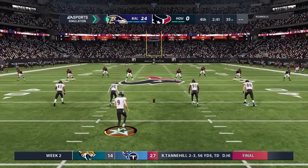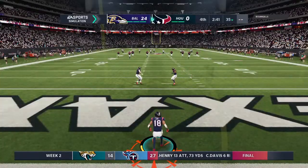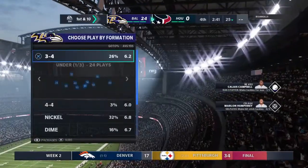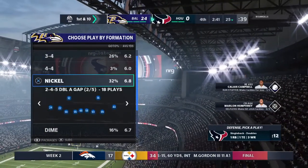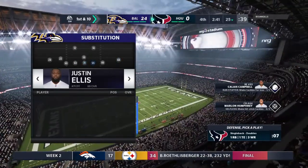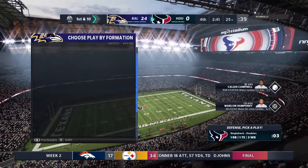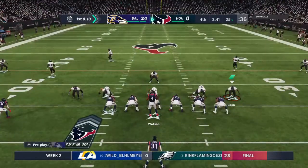Tucker now following the made field goal, set to kick it away. And a fair catch signaled for and taken successfully. Houston's offense already at the line, set to get going.